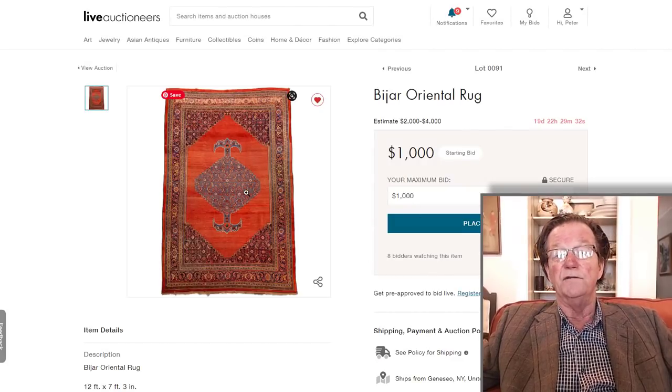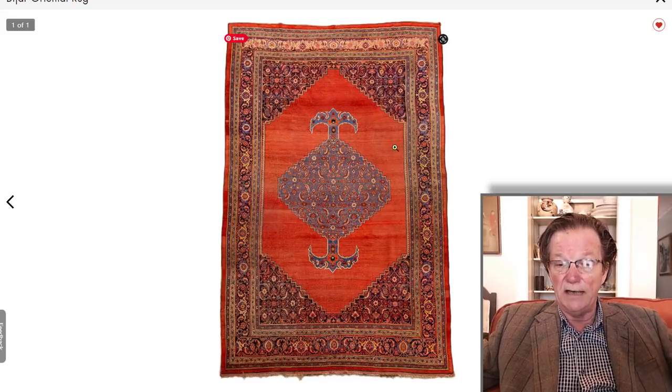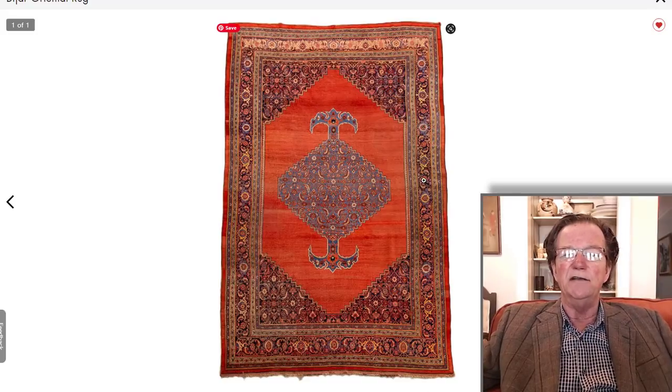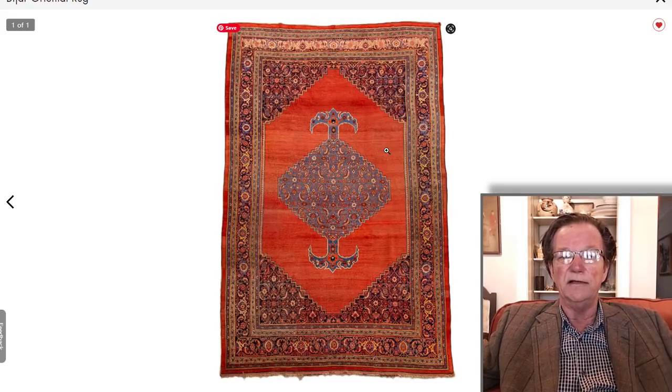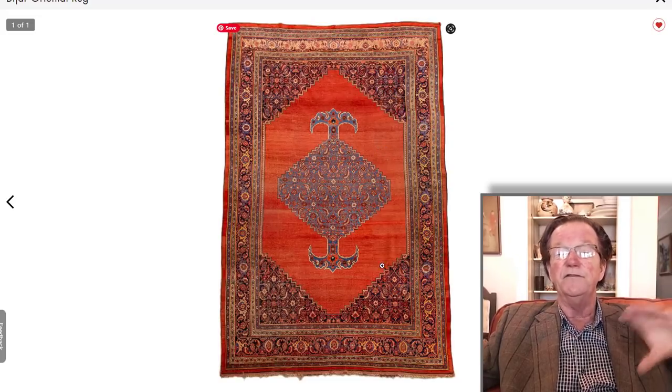This is with the floating central medallion, this nice abrash in the red going down the field with these hanging pendants on the ends. This is classic bee jar, 19th century, late 19th century, on a wool foundation. And those of you who don't know, I should explain what abrash is, so you don't say, what the heck is that? Abrash is the result of different colored lots of reds.